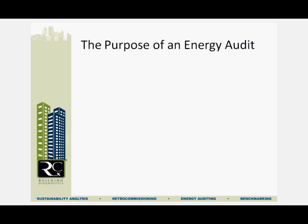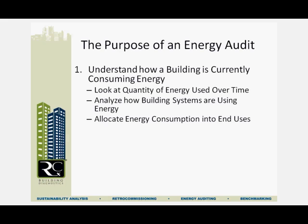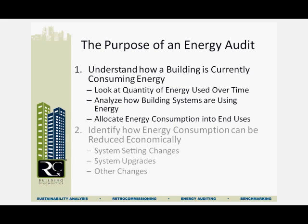So what's the purpose? The purpose of an energy audit is to map out, like we mentioned before, where you stand now and where there are opportunities of improvement, and what you can expect in terms of costs and savings for those different opportunities. There are really two clear purposes. Like I mentioned, the first is to understand how your building is currently consuming, and secondly, identify how that consumption can be reduced in an economical manner.